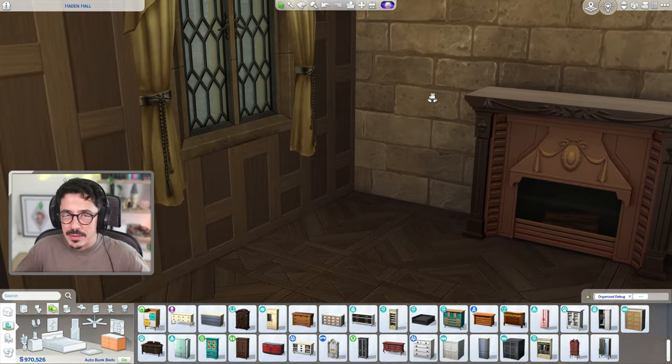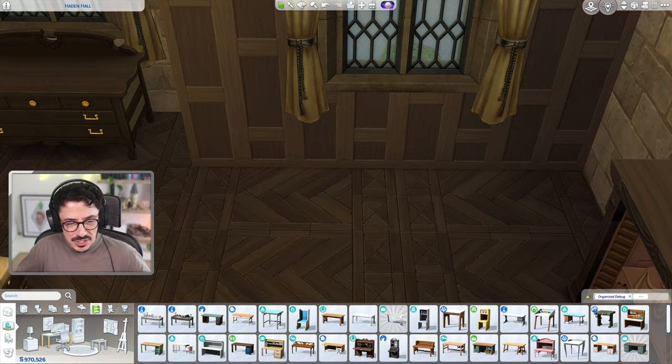So I am looking forward to starting on Alistair's room because it's just going to be a little bit different. And I'm looking forward to that. I really bloody am.